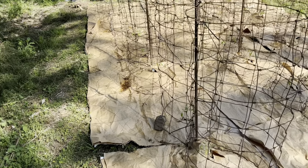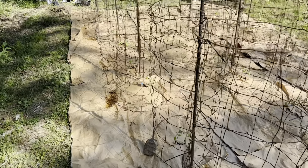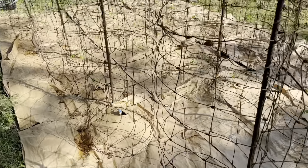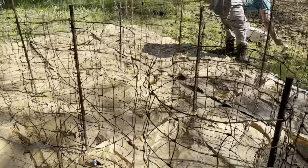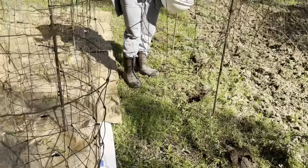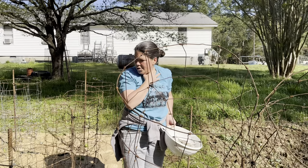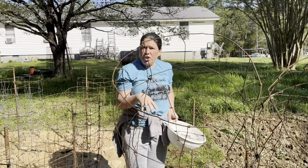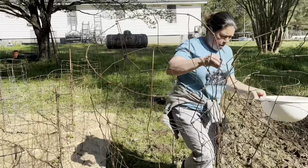Jamie is trying to utilize and recycle feed bags because boy, do we have a lot of them. But tomatoes in each basket. Any idea how many you got going on here? Hang on. You can't ask me too many questions. I think 32 will be right here. 32 will be right here, yeah. And boy, do we have a whole bunch more than that.